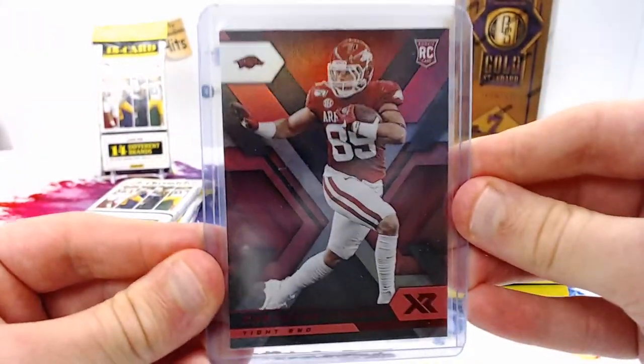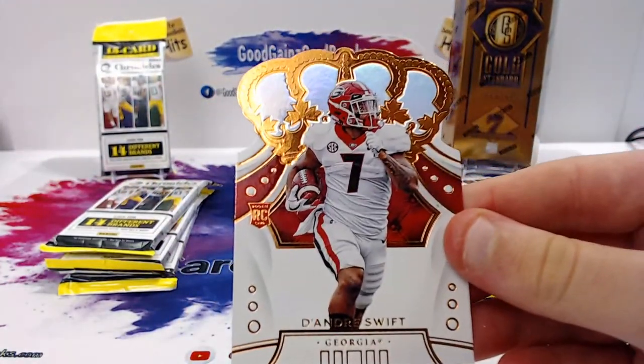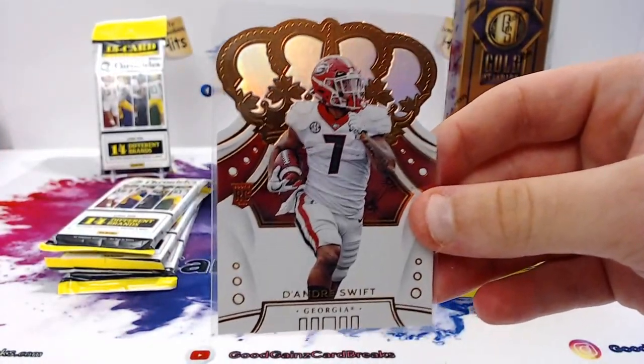I believe he's still looking for a team with this pandemic. Next up, it is DeAndre Swift out of Georgia. A lot of people are investing highly into him for the Lions.